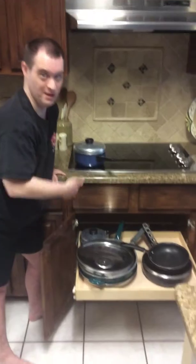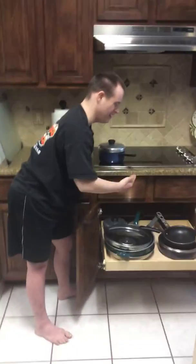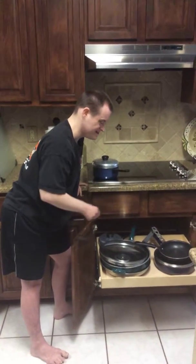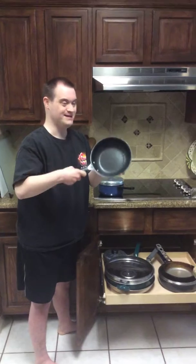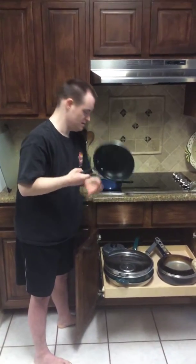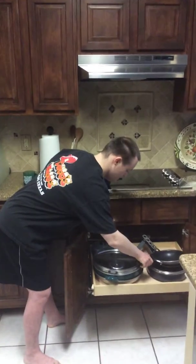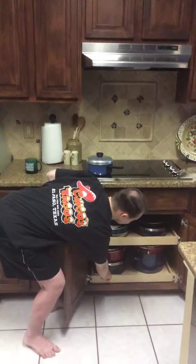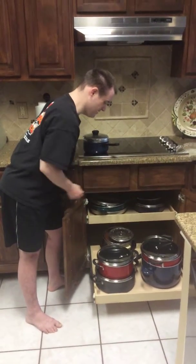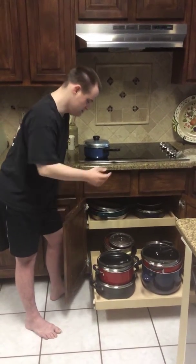There is another form of pots and pans. I've been making various meals. I like this frying pan for omelets, or maybe a flip cheeseburger. And these pots can boil like a lobster, or maybe corn on the cob.